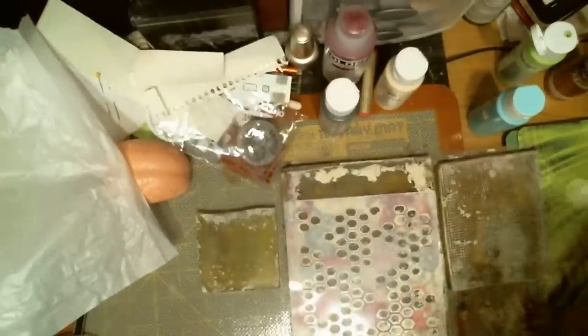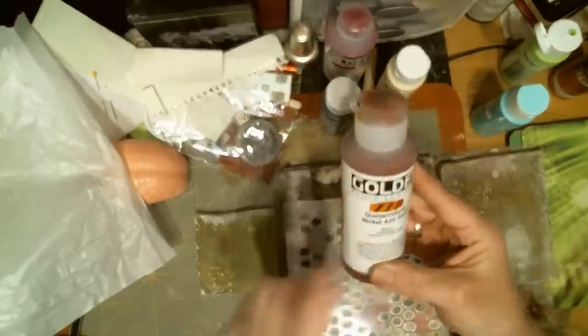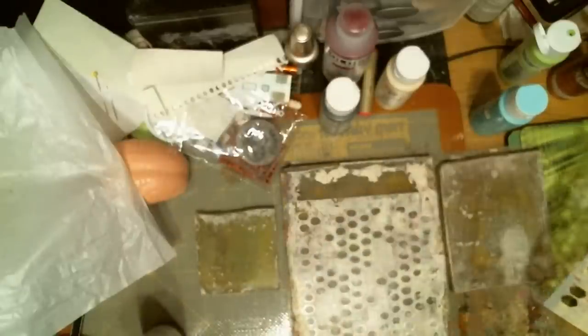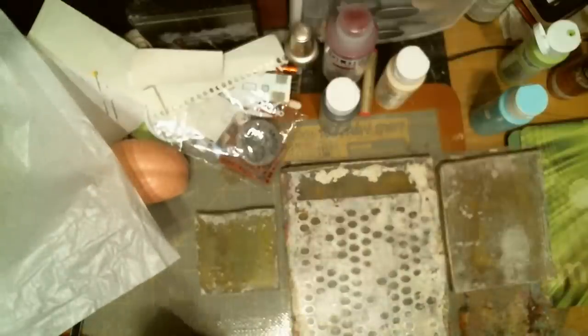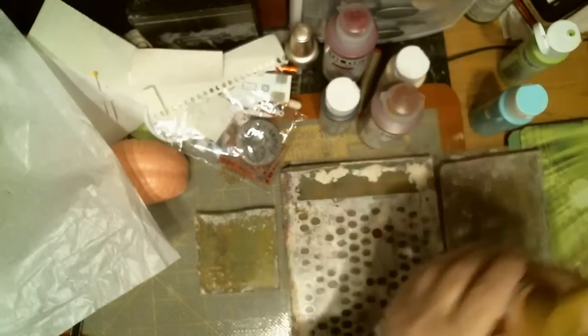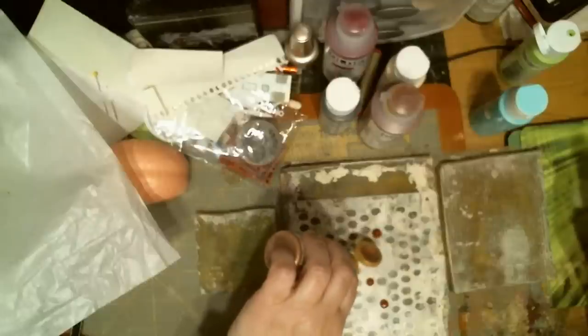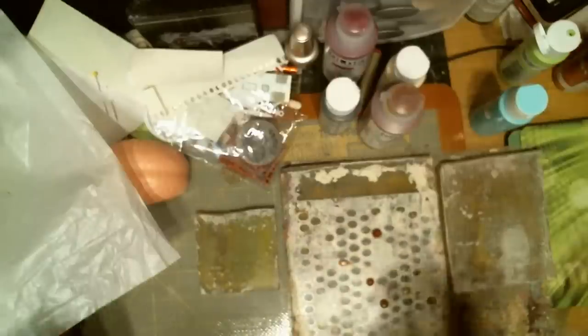Oh, I tell you, I'm going to have to bring it in. I think it's going to be gorgeous with the rose gold. I'm going to bring in my nickel azure gold. I think it's going to be gorgeous with the rose gold. Okay, I'm going to bring it in. A couple drops. Some rose gold.